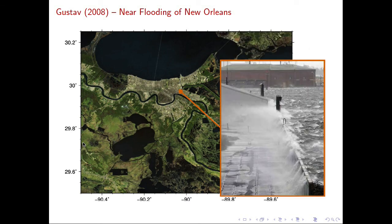Closer to the city, in the Inner Harbor Navigation Canal, this is one of the concrete flood walls that protect the lower Ninth Ward, the area that was flooded during Katrina. And you can see in the navigation canal, we've got a really choppy storm surge, and again, we're within maybe a foot or two of the top of this flood wall. We have some wave overtopping, and so some water on the protected side, but there wasn't a failure. There wasn't the widespread flooding of Katrina. Gustav was a little bit weaker of a storm, and it tracked just a little bit farther away, and so it didn't threaten the city as much as Katrina did.